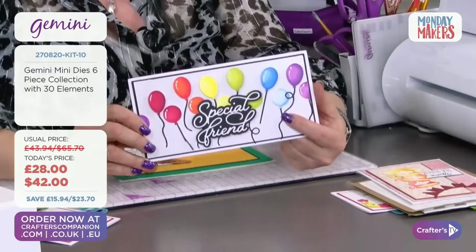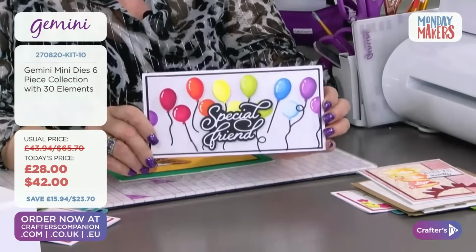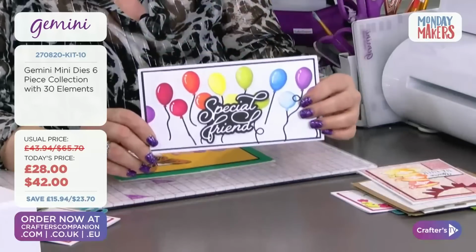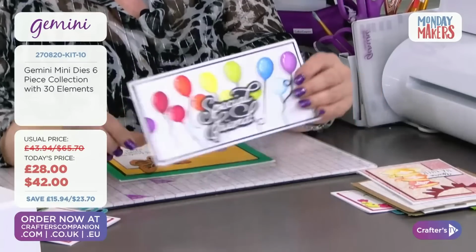But then you've got things like the balloons, and you can colour them in with your markers if you cut it out into a white stamping card, or you could use coloured cardstock, and you can create some real beautiful... I mean, that, Jo, for me, is just a very simple card, but doesn't it? Absolutely. So effective, isn't it? It's so effective, it really is.